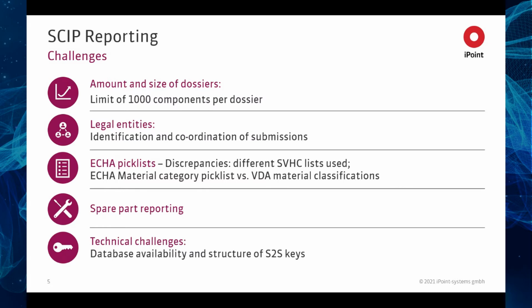Another challenge that people are facing is a discrepancy in the pick lists. You all know there are some pick lists that ECHA has provided that you need to report against, and you must report against these. But we all know in IMDS, there's a different SVHC list. There are more substances on the SVHC list. SCIA is making a huge effort every time the SVHC list is updated to figure out which CAS numbers, which substances actually need to be covered by the group entries. Now we have a list from ECHA that we all have to report against. No chance, we have to use that one.